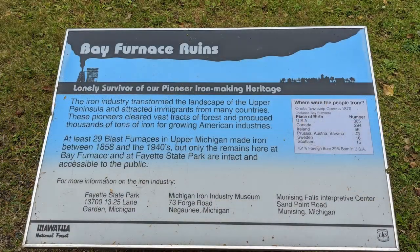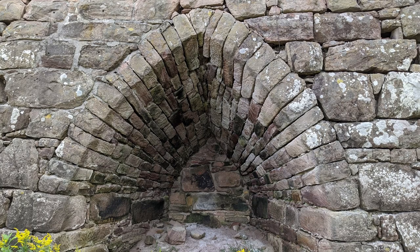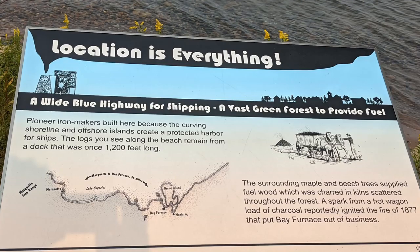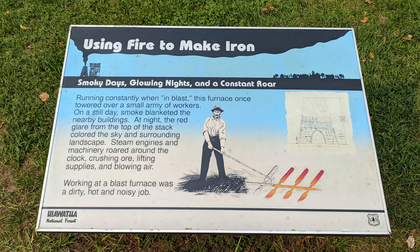The historical significance of Bay Furnace Campground is it has one of two of the last remaining blast furnaces. These furnaces were used to make iron in the 1800s. The arches of the stone were used for the fires. The heat rose to 2,600 to 3,000 degrees. At times, repairs needed to be made and men lost their lives in the process. We saw folks wading in Lake Superior and looking for slag, a byproduct of the iron-making process. We were told that it is used to make jewelry.